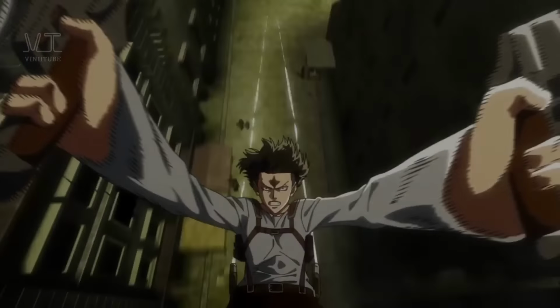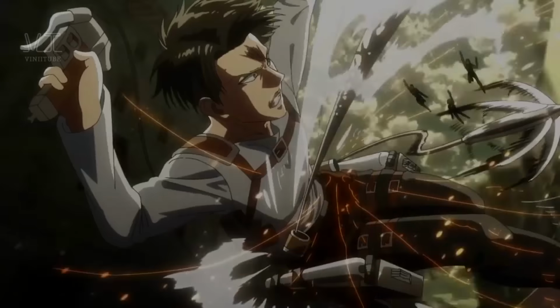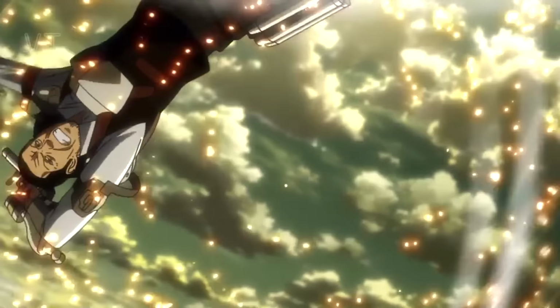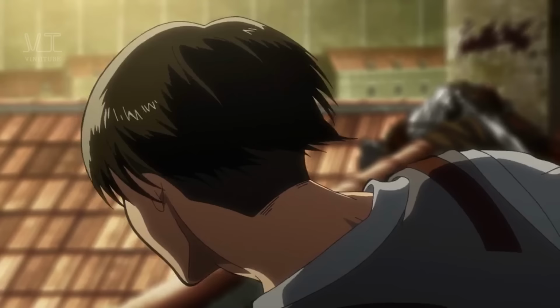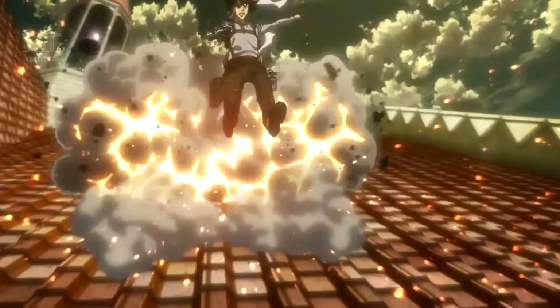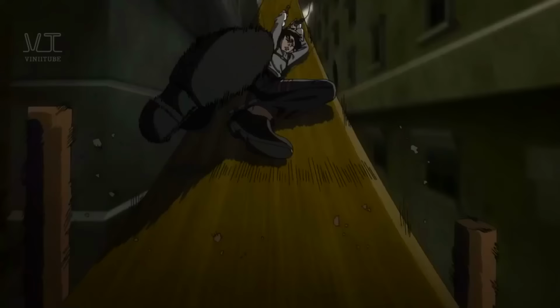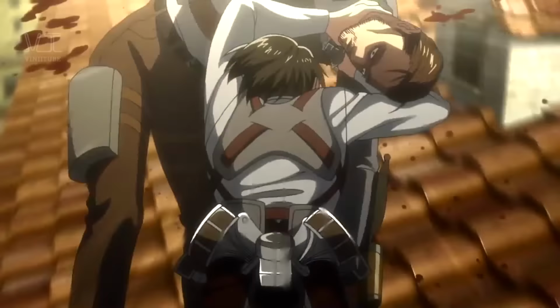I know MAPPA is good, but they can't be Wit Studio in terms of fight choreography. It's like a living person with a camera moved along with Levi and decided to record his escape in the best possible angles. The fight starts when Levi jumps off a rooftop and ends with him in a bar, and you've got juicy action to fill the entire short trip. Hats off to the animators for pulling off this scene perfectly, and hats off to Levi for escaping so many shooters with only just a scratch on his head.